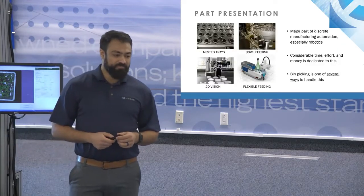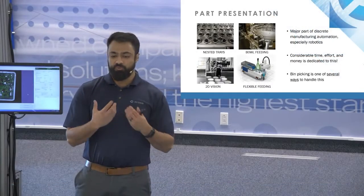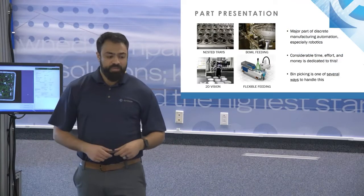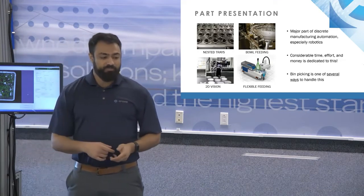Before we get into why it's so difficult, let's talk about part presentation in general. If any of you are in automation, either designing machinery or implementing automation, you know that part presentation is a major part of any automation effort. How are you going to present one part at a time, predictably, repeatably, to a robot, work cell, conveyor belt, camera, whatever? A lot of time, effort, and, probably most importantly, money goes into this.